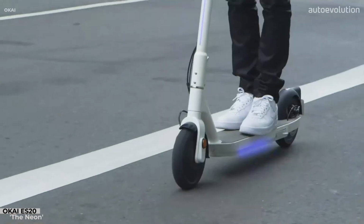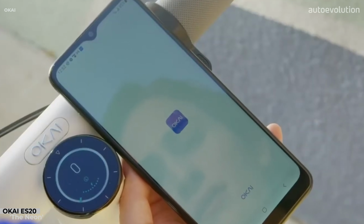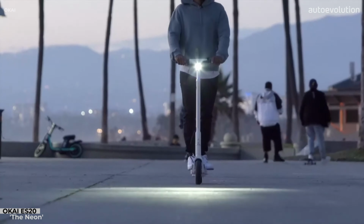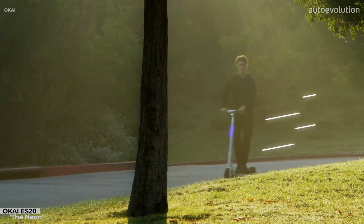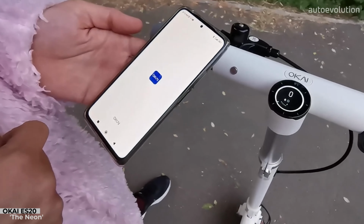As for a few other things the Neon has in store, a front pneumatic tire, an integrated dashboard with an array of options, and something called swag lights, which is basically LED lighting integrated into the steering column and the footboard. All are controlled from an app. Speaking of which, that footboard is quite comfortable, and because it's longer than the average e-scooter, you'll feel balanced standing on it. All that sounds pretty sweet for a scooter that cost $600 when I first picked it up. It's now selling for $650 depending on where you are in the world.